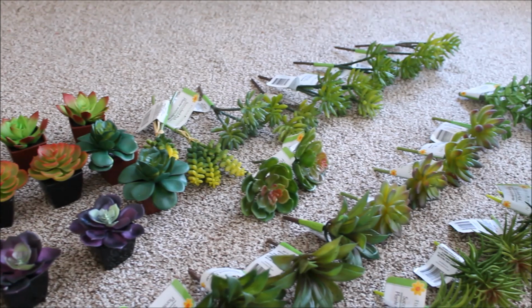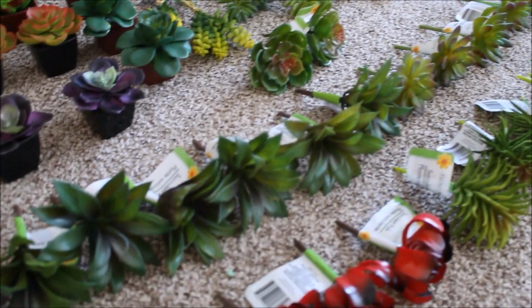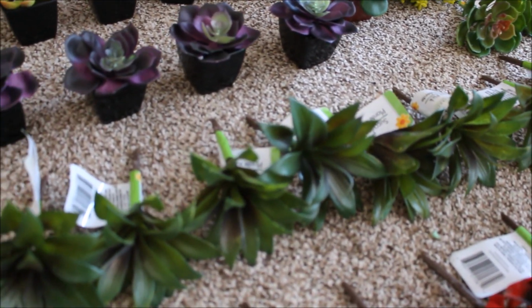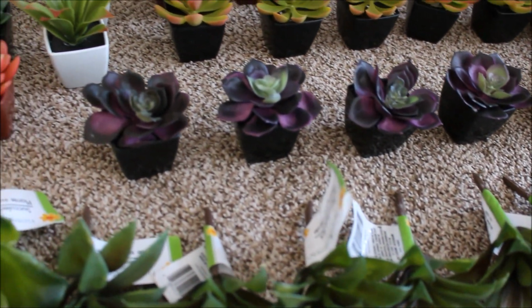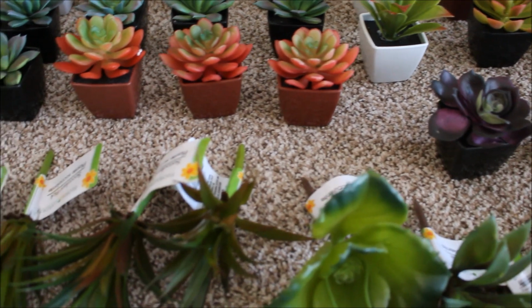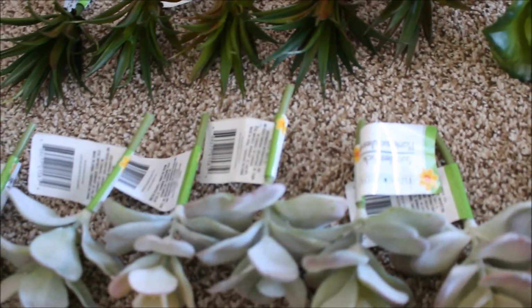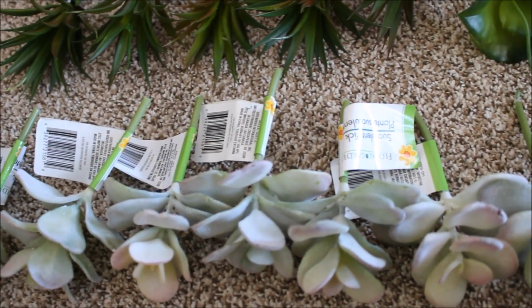I know this was a strange little haul, but I wanted you to see all the succulents that I had before I started the projects. And if you're looking for them, these are all the variations that we found this year. If you see them and you want to do this, make sure that you pick them up because they go really fast. Especially if you're in Michigan, they might be hard to find because all of my friends and family bought them all up for me.